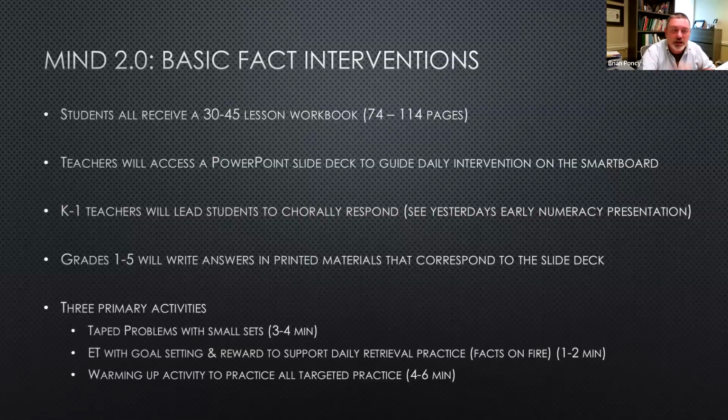K1 students, K1 teachers will lead students to chorally respond. And I talked about this in yesterday's presentation. I had a great video by Laura Stam, who is I guess a celebrity on X. She's a teacher that posts stuff and just works her tail off to help teachers. And she was kind enough to take these materials and make some videos for me. And so, a big shout out to her.